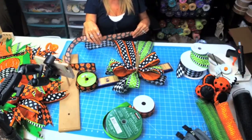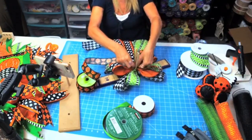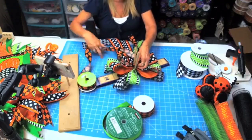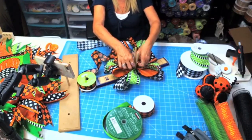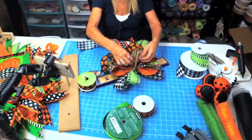Okay, so I think I'm going to do this in a 4 loop now. And they're going to be smaller. They're going to be 5 inches. And again, every time you're going in these pegs, you're twisting the ribbon. Whoops, and I just messed that up.